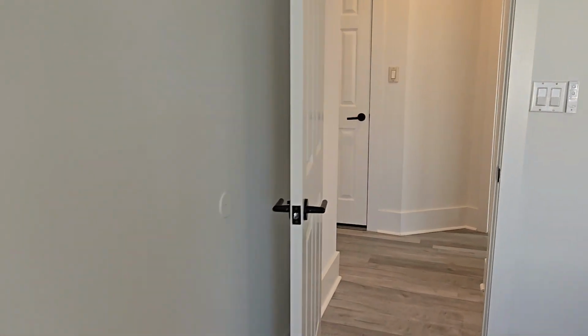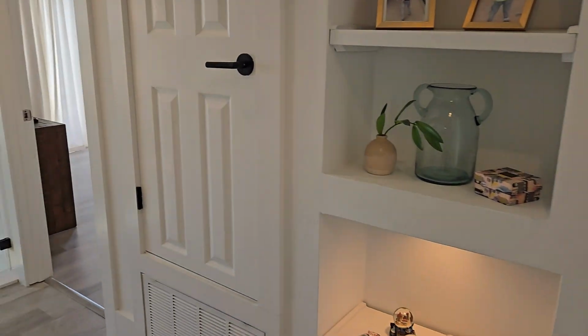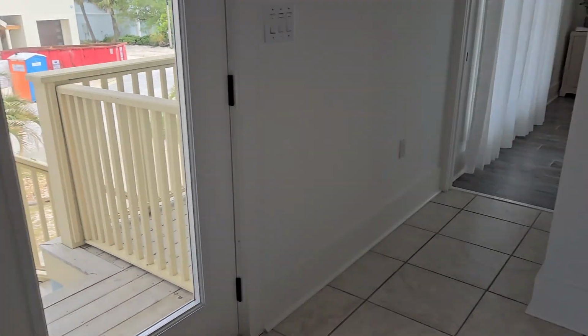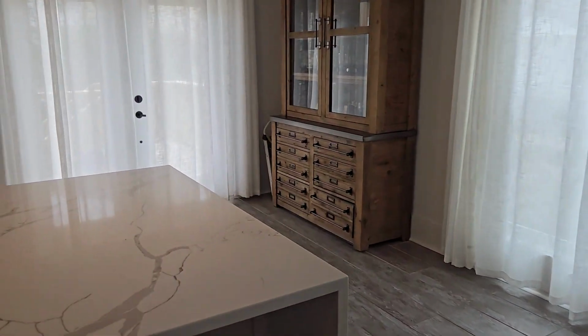Yes. Again, this is 20 Seashore Drive out on Pensacola Beach. 5 bedrooms, 3.5 bathrooms, and you get just over 3,700 square feet. So I'll take you guys back downstairs. And let's see, I want to show y'all the porch situation on the 1st level. So we'll go through the door in the kitchen here.